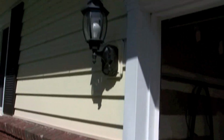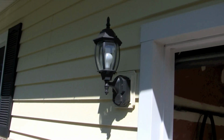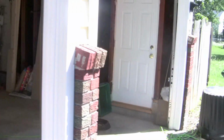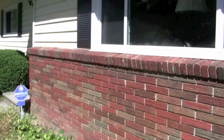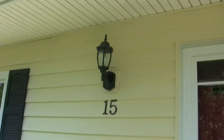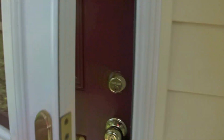Oh, yeah. These lamps here on the front are relatively new. So, 3 boards plus that other one. The brick front here, well, we'll take that. That's original to the house. The shutters were new when the windows were. There's another of the outside lamps that were put on within the last 5 years. Front door was put on within the last 5 years.